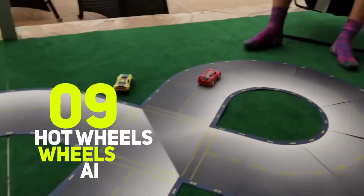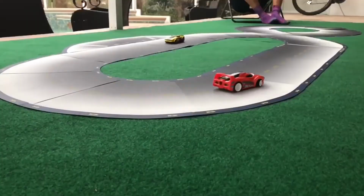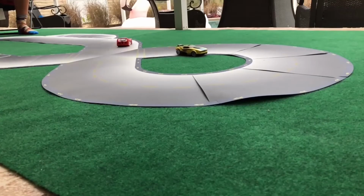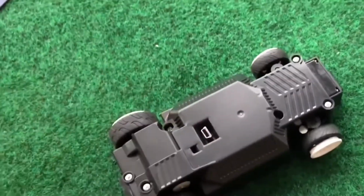9. Hot Wheels AI. Remember when we spoke about Hot Wheels before? Another issue with Hot Wheels is that they have to be pushed with your hands, unless you're using one of their racetracks. There's no doubt that they're fun. However, Hot Wheels has created a new type of car that will blow the old ones out of the water. Hot Wheels' first autonomous cars are bigger and plasticier than slot cars, but they're also smarter.